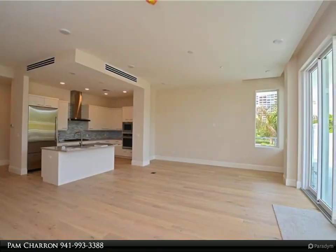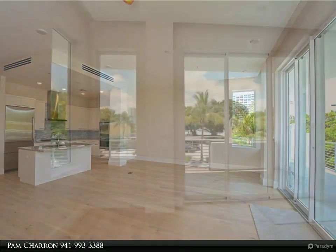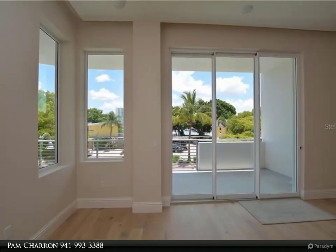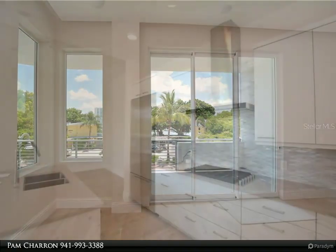Premium Eurotech design cabinetry with quartz tops, decorative backsplash, pull-outs, and soft close drawers. Jenn-Air stainless appliances with a natural gas cooktop and a generous island in the kitchen.